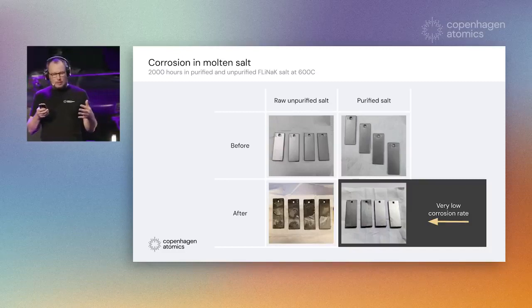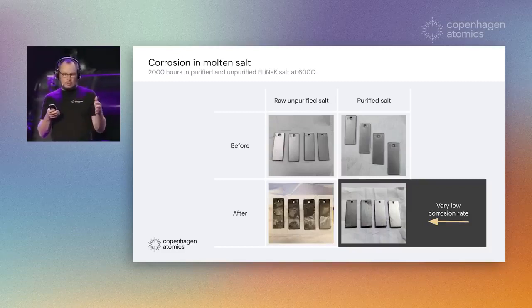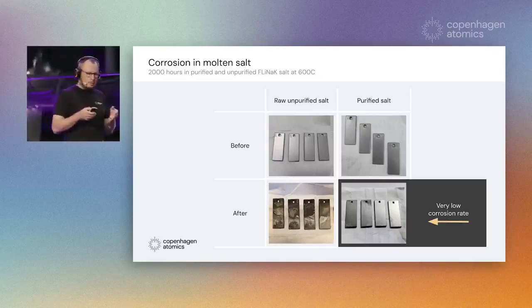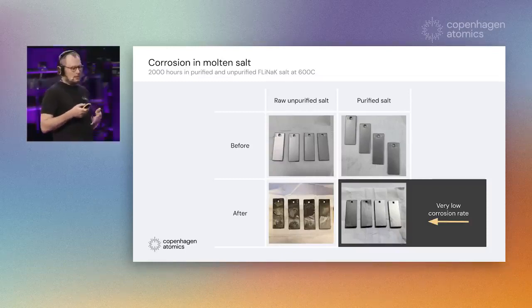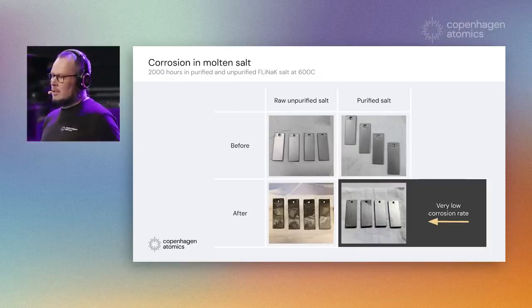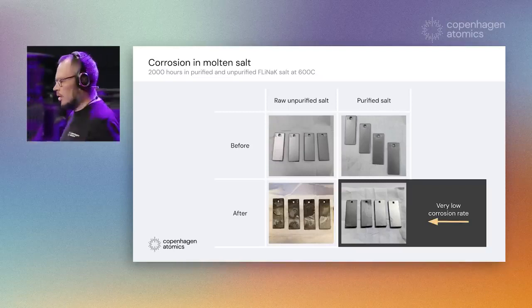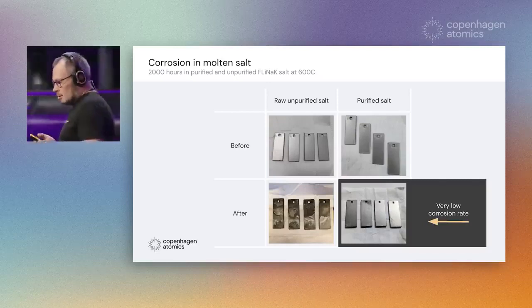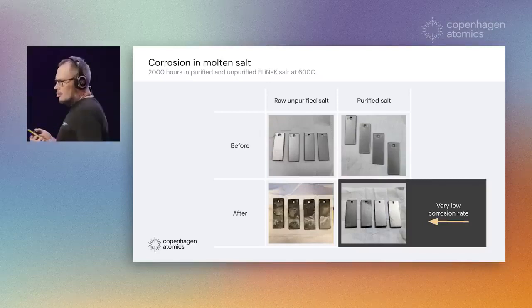So what we do there, in this particular image, you see on the left-hand side, we take some samples and we put them inside this salt at 600 degrees for, in this case, 2,000 hours. And then we look at the corrosion afterwards. And you can see at the lower left-hand picture that you get a lot of corrosion. Actually, the material gets quite damaged if you don't do the purification. But in Copenhagen Atomics, we've developed a process to purify the salt so that we get rid of the corrosion. And then you see on the right-hand side that it almost doesn't change if you run it for 2,000 hours.